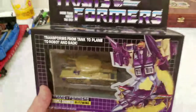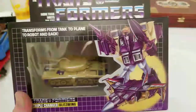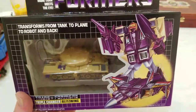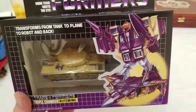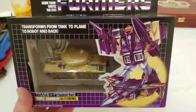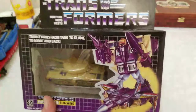Now, the first thing I'm going to point out is some of the obvious signs that this is a knockoff. For starters, look at the Blitzwing on the inside. There should be a G1 rub sticker up there on the tank, head of the tank area, and that's missing. So that would be your first indicator, because when the triple changers came out, rub stickers were in full effect. So that should give you a tip off right there. But if that doesn't pique your attention, I'll point out some of the other things.